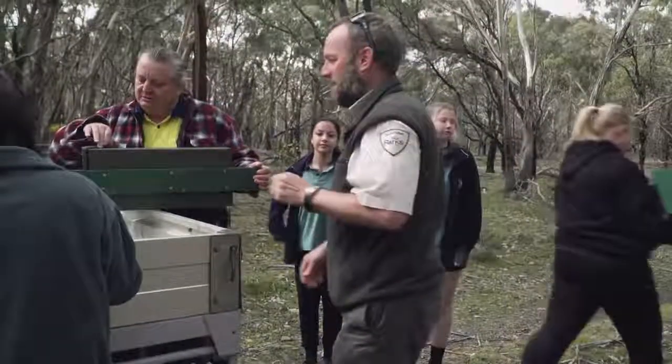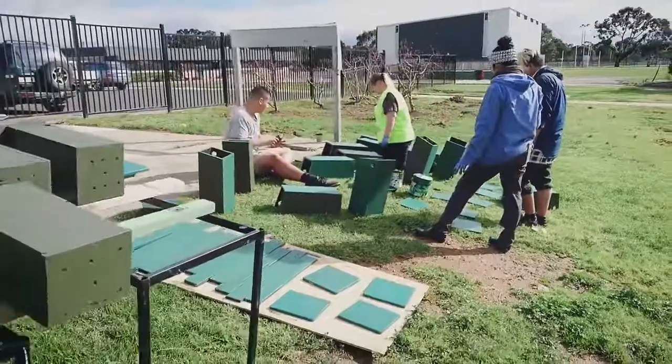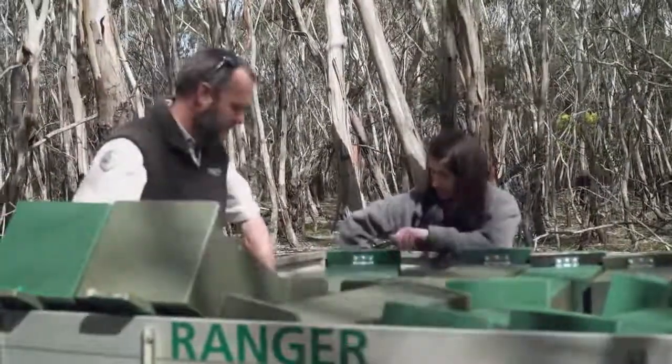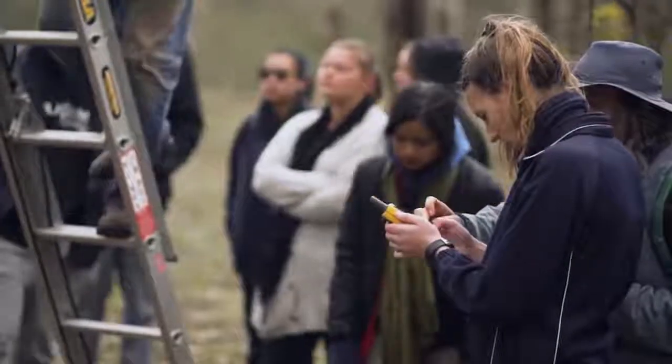At Wyndham Central, we are an AVID school, and AVID has provided the opportunity to support inquiry-based learning. The students are able to make the nest boxes. We're able to get access to the Brisbane Ranges through Parks Victoria and place the nest boxes in specific locations. The students were really keen. They've really picked that ball up and run with it.